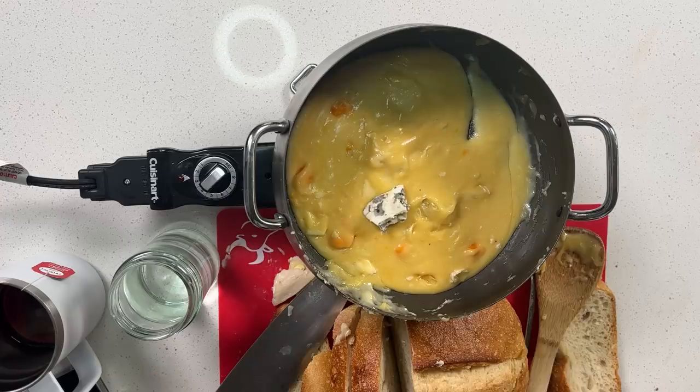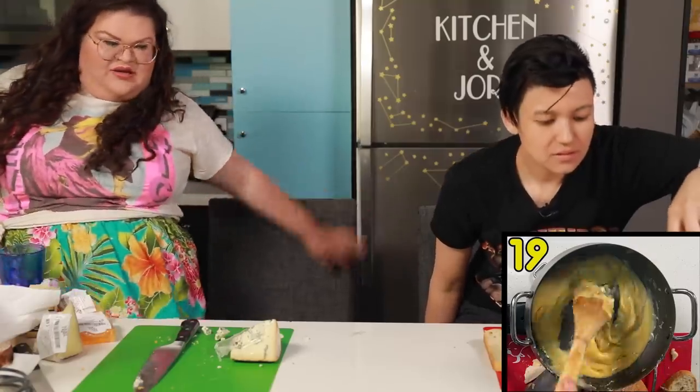I mean, if you like blue cheese, obviously you're still a good person. This is not our fave. This is as much as I'll do. Okay, fine. That's enough. I can't do more blue cheese. We have put all the cheeses in. Kristen is gonna start the construction of our grilled cheese. I'm gonna keep mixing and Kristen will just talk you through this next part.